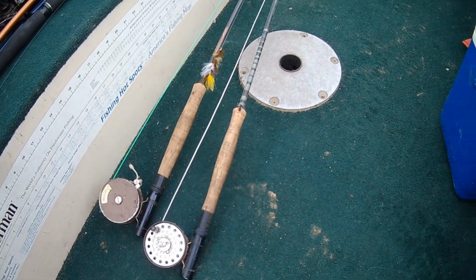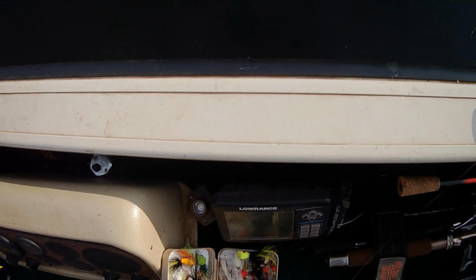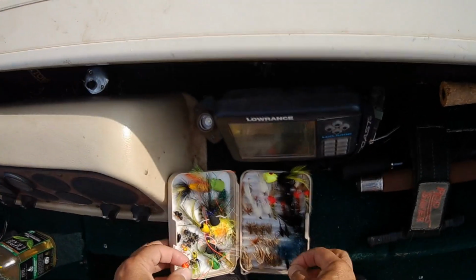And like I said earlier, today we're going to go out and do a little bluegill fishing with the fly rod, and we just might run into a bass or two also.